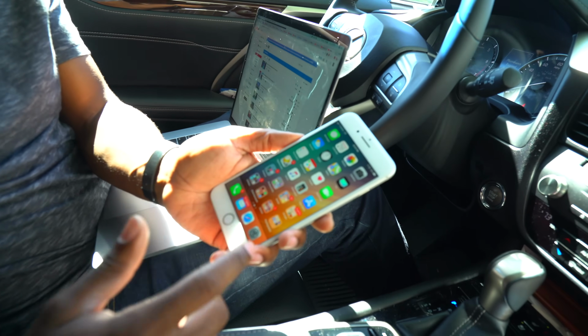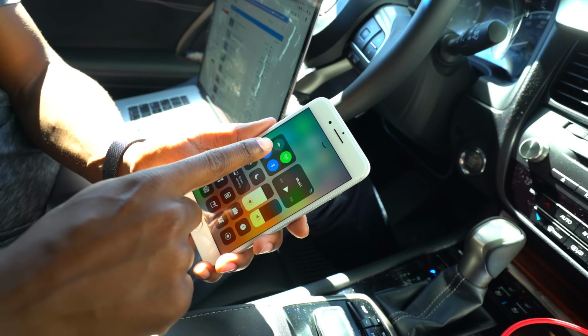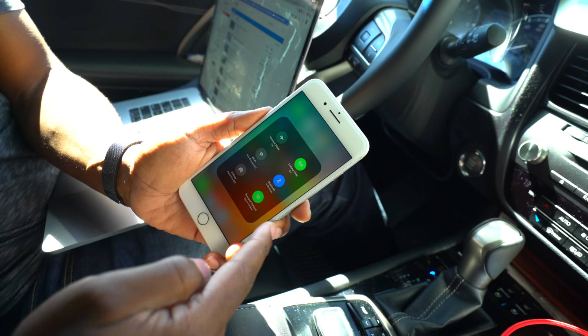Right now I have to upload a video, but obviously I'm outside. I don't have Wi-Fi, so I'm gonna turn on my personal hotspot. But instead of having to jump into my settings and turning it on like that, all I gotta do is swipe up with the control center and long press over here, and then boom, I have access to it right here. I just tap it and my personal hotspot is on.